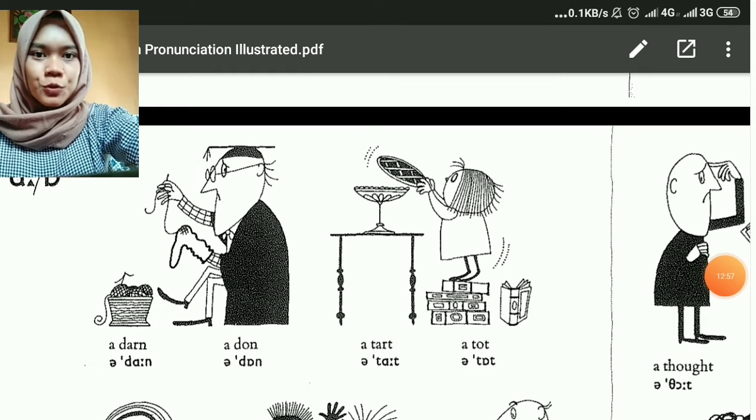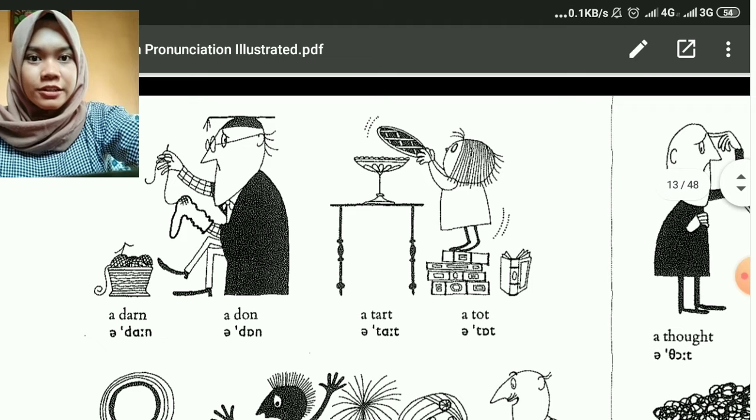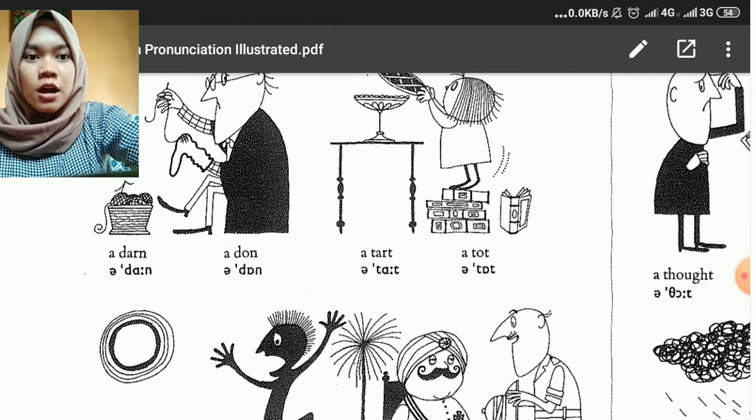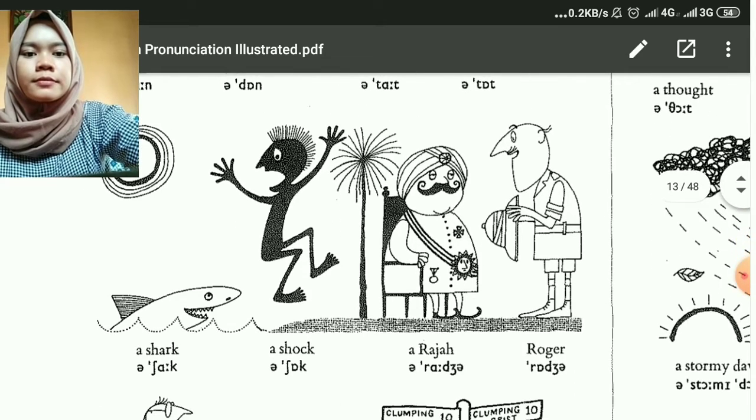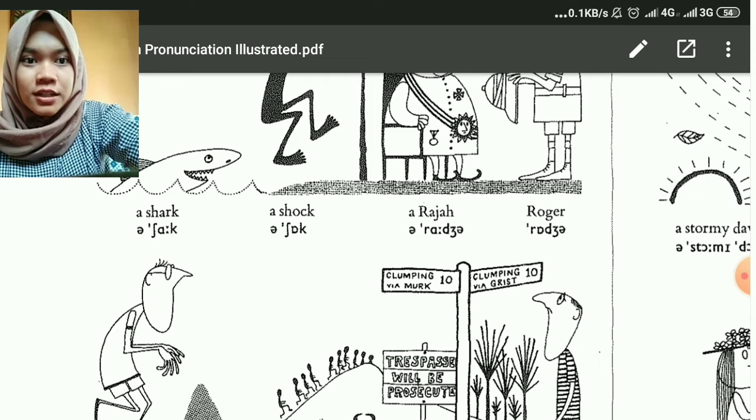And then on page 26, a darn, a darn, and then a dawn, a dawn. A tart, a tart, a tot, a tot. A shark, a shark, and then a shock, a shock. A Roger, a Roger, and then a rogue, a rogue.